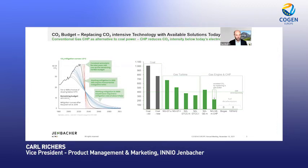Neutrality by 2050 may not do the trick anymore if we wait too long until we start acting. And the key point here is that we have technologies available today that, even if they're not CO2 neutral with natural gas, are a significant step from where we are today, looking at alternative technologies that we're still using. And that's especially the case when we're comparing coal-fired power generation, or power and heat generation even, to natural gas-fired generation, be it with gas turbines or gas engines.